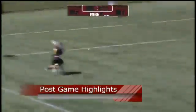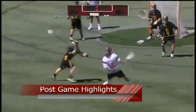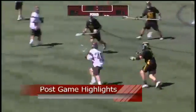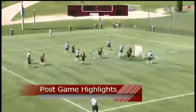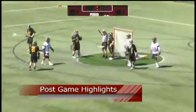Opportunity now for Roanoke with an odd man chance. To the near side, it's Guernsey. Guernsey behind the play, Hayden. Looking back across for Guernsey, protects the stick. Hayden moves towards the middle on his left hand, feeds it down low. Lackland fakes and he scores. Rather, that's Jeff Keating.